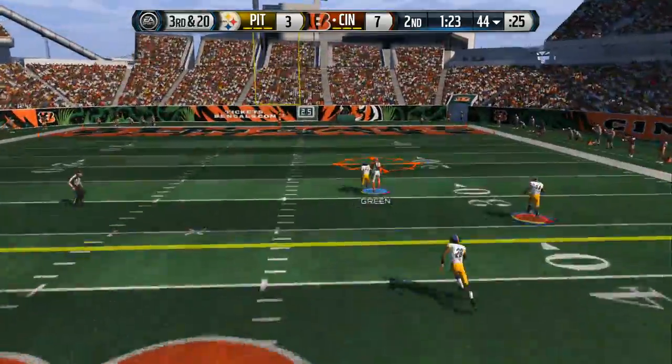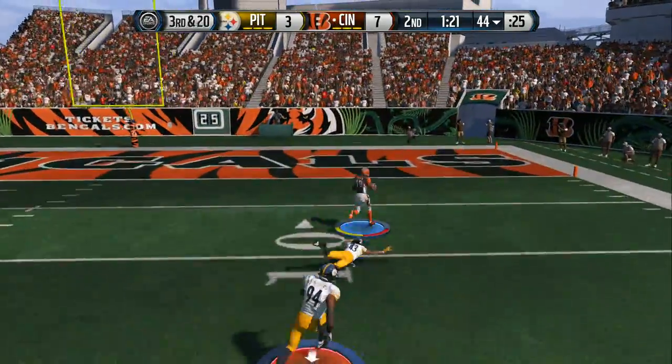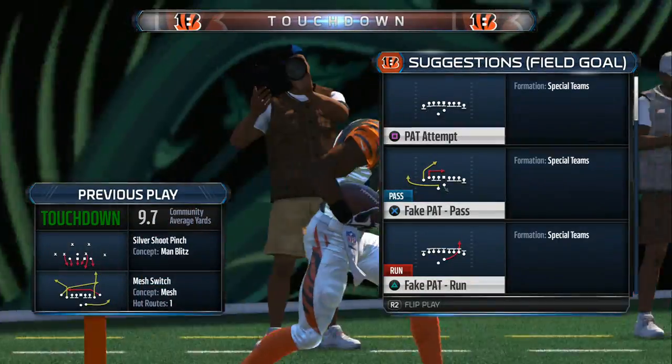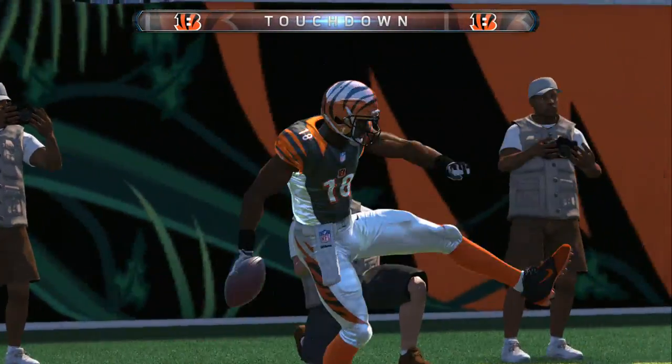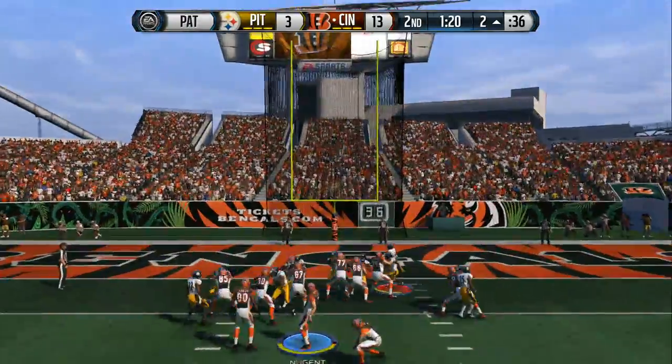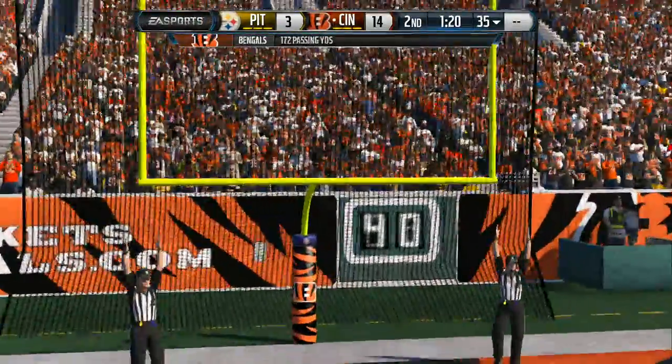Dalton looking long. Makes the play. He's in for the touchdown. Well, you got a lead. Now you're able to go out there and drive down the field and score a touchdown. This changes how the other team is going to manage the game from here on out. He made it.